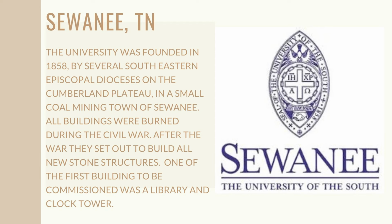In Sewanee, Tennessee, the university was founded in 1858 by several Southern Episcopal dioceses, and they started in an old coal mining town. That's where my family came to this town about 200 years ago, and we've never left.